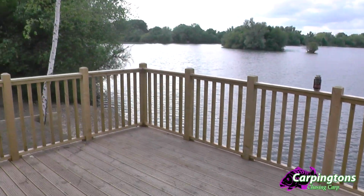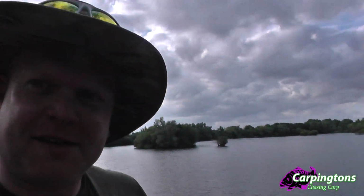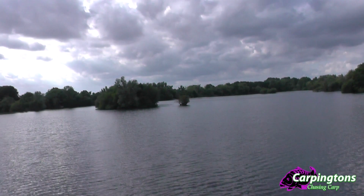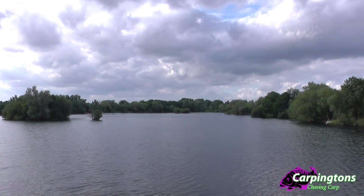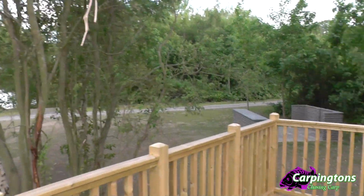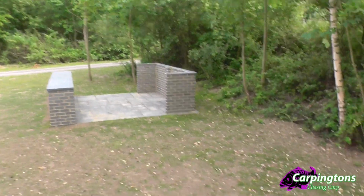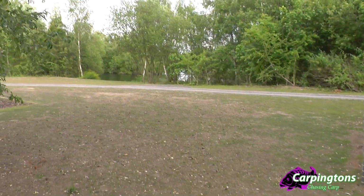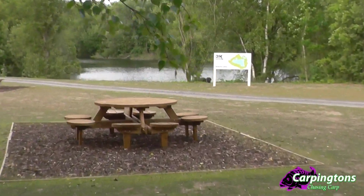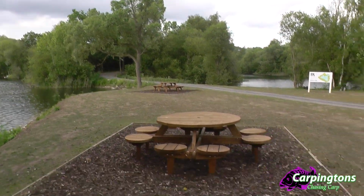Oh, we're just on this built-up decking area. Look at that. Look at the view. Look at that. What an awesome place this is. Absolutely awesome. There's a couple of picnic tables down here. There you go. There's one over there.